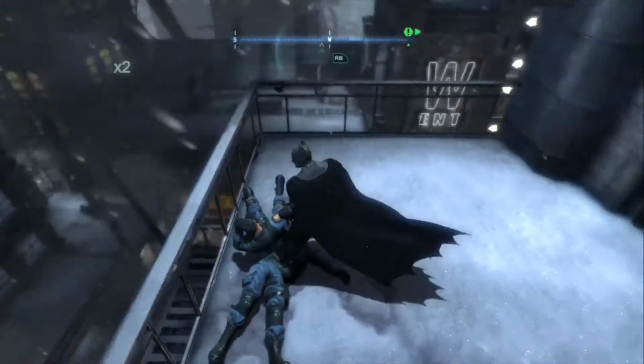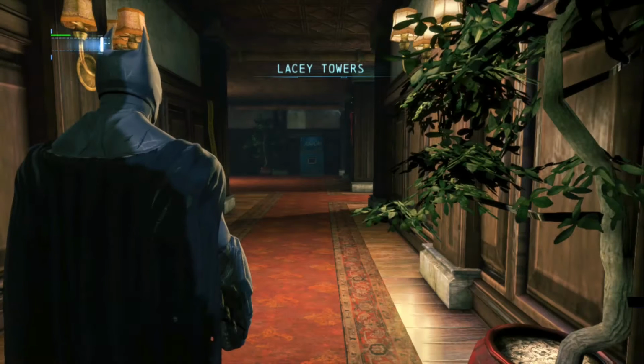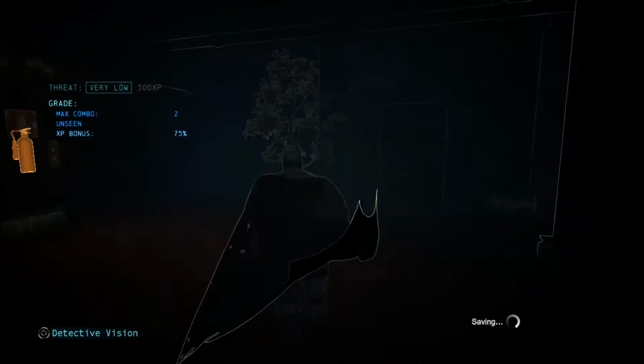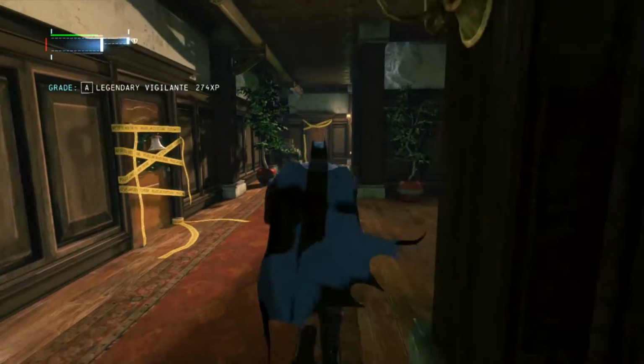Pow! And they're knocked out. Let's move on inside. I'm sure this is continuing the story. I don't want to go on a random goose chase in the middle of the way through the game. But let's find out. No one's around. Ooh, what's that? Oh, it's a fire extinguisher. I can use that later.